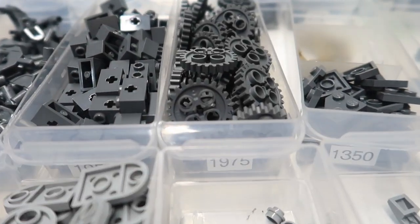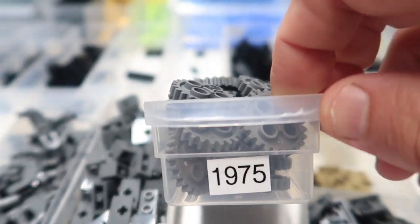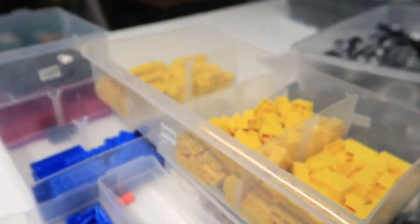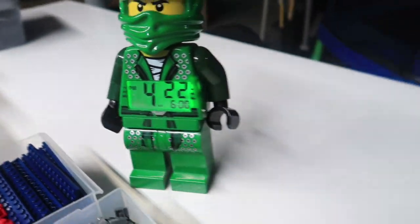We have one more problem child here. That is not gonna fit. Somehow I missed this one. I'm just gonna move it right over there real quick. Just like this. Alright, the last small bag is gone.